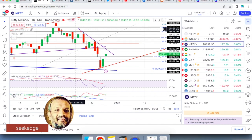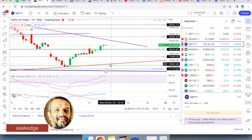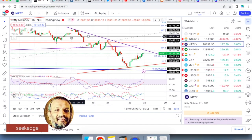And the question is, look, if you draw a trend line on the hourly charts, it comes to a trend line right from December 15th. So if you manage to close above that, that is, if there is a green close above 18,200, that means probably we have broken out of that downtrend.